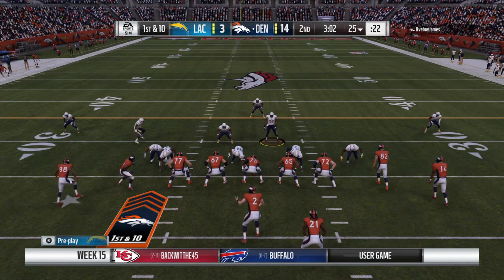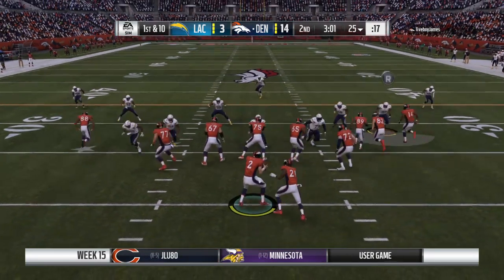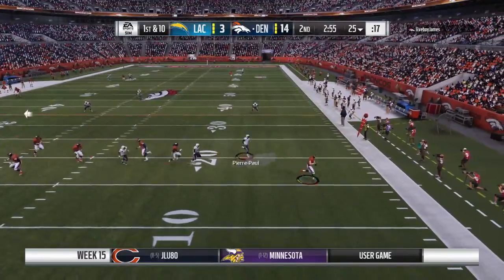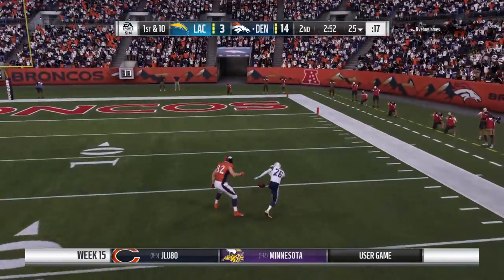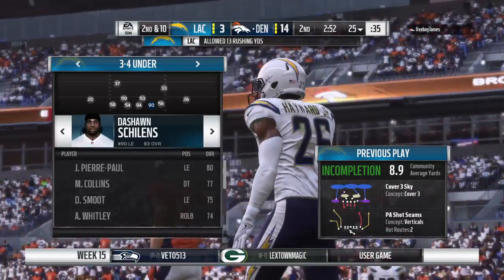Detroit! On play action, they'll throw. Escaping the pressure right. Now he's going to send this one deep right side. And that one falls incomplete. Looked like he might have had position there, but he couldn't hold on it at 2nd down.